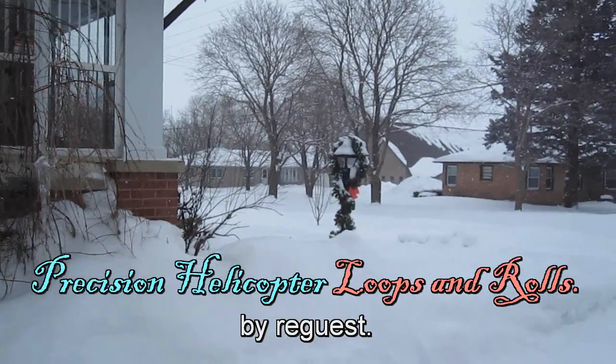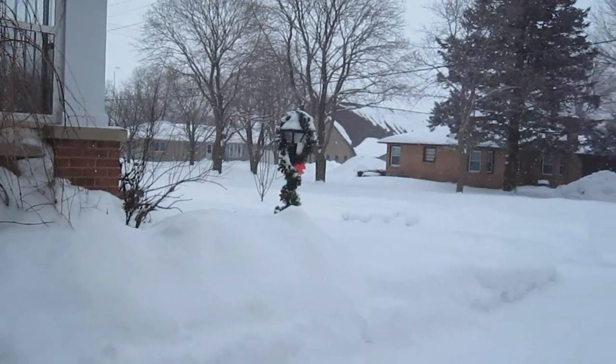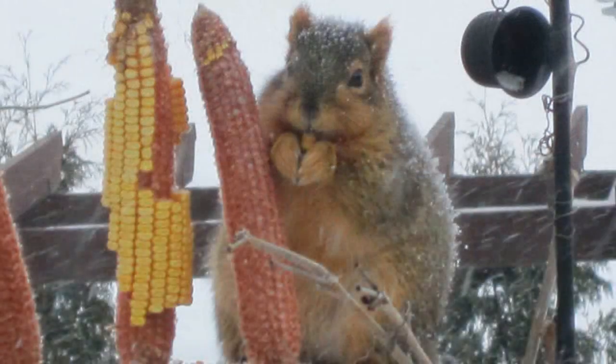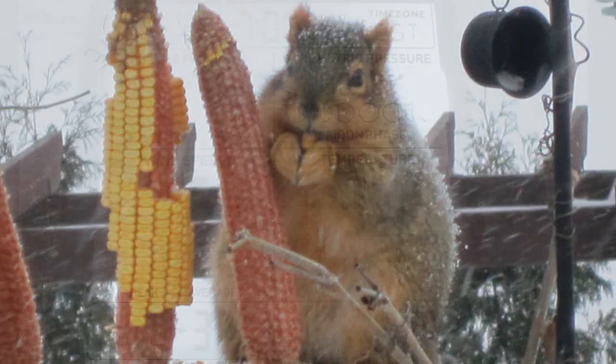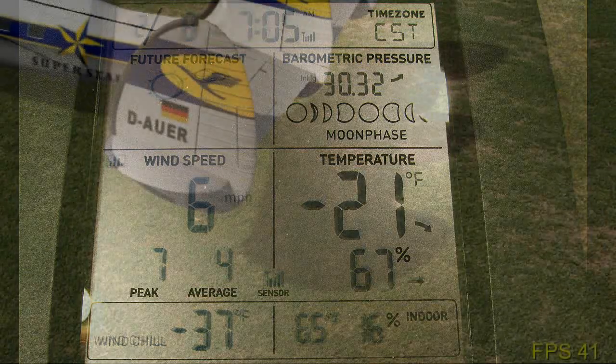Hello folks. Since many of you have requested more of my helicopter 3D flying tips, plus more videos of us flying online, I'm complying, especially with the temperature outside at minus 21 degrees Fahrenheit with a wind chill of only minus 37 degrees Fahrenheit. It's going to be a lot more comfortable inside here.